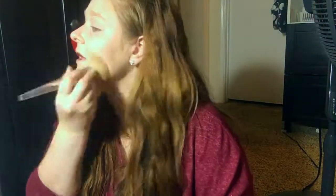My hair is so wavy today, but that's because I just let it air dry. Well, I always let it air dry, but I didn't straighten it or curl it or anything. I'm just gonna put some more Vaseline on my lip. My lips have been so chapped, guys, but I think it's because of the weather changing.